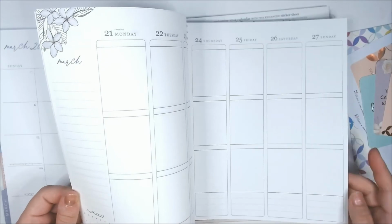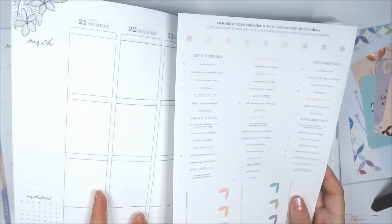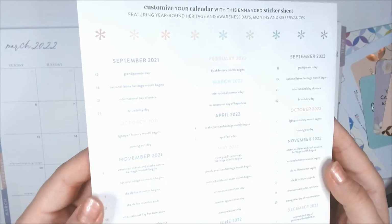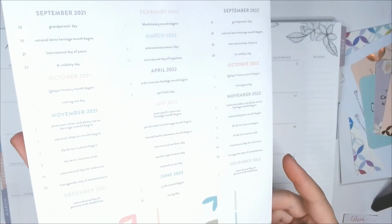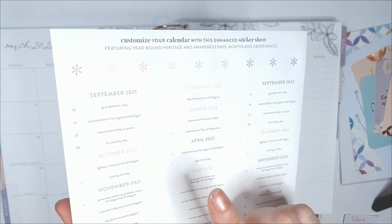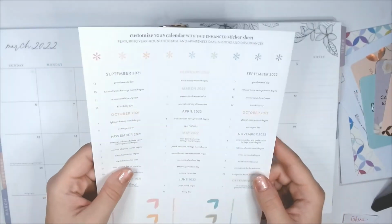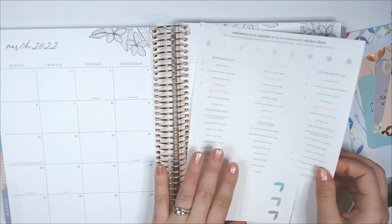Okay, so I guess these are just extra holidays if you want to add them. They're not necessarily all ones that are in the planner. So I do like that they include this as well. They have everything on here. They have Pride Month, they have Black History Month. So they have included a lot more cultural aspects to celebrate. So I really like that they include this. I think that's awesome.